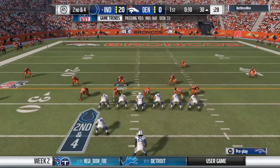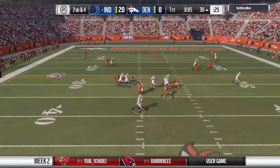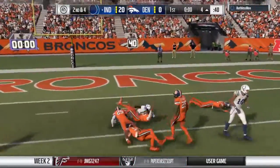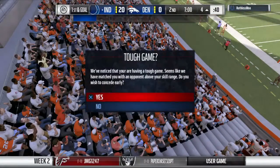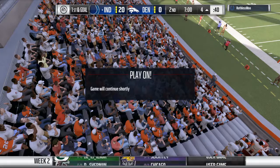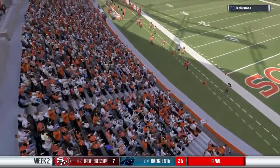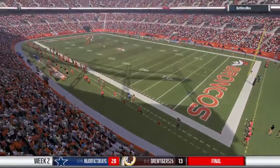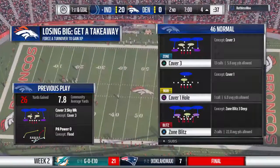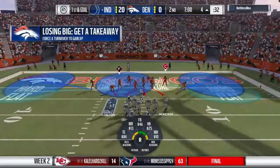One receiver left is Hilton. Here's Luck now on 2nd down. Over the middle here, it's Hilton. And they do get him down, but not before he reaches the 4-yard line. And the next snap coming inside the red zone here.